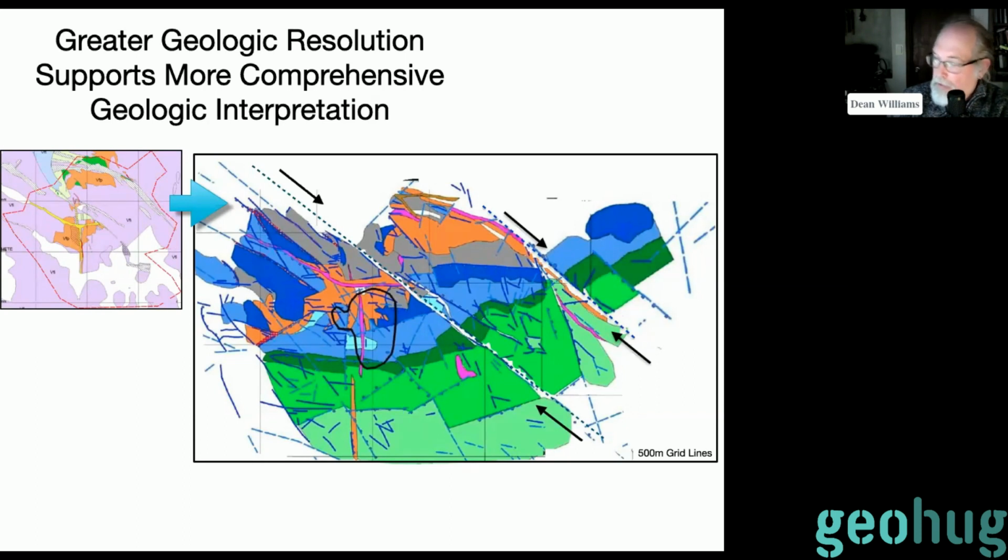So you can do that, and with all of those other structures in there showing which side is relative down to the other, you have a whole structural model based on greater resolution in your mapping. And that's what it's all about. You can't go out and just measure a bunch of faults and come up with a complete or optimal structural model, because you need those other things of the geology.